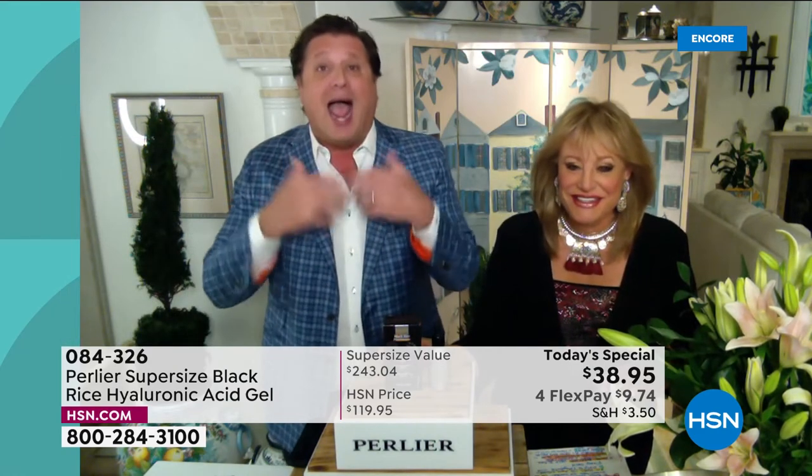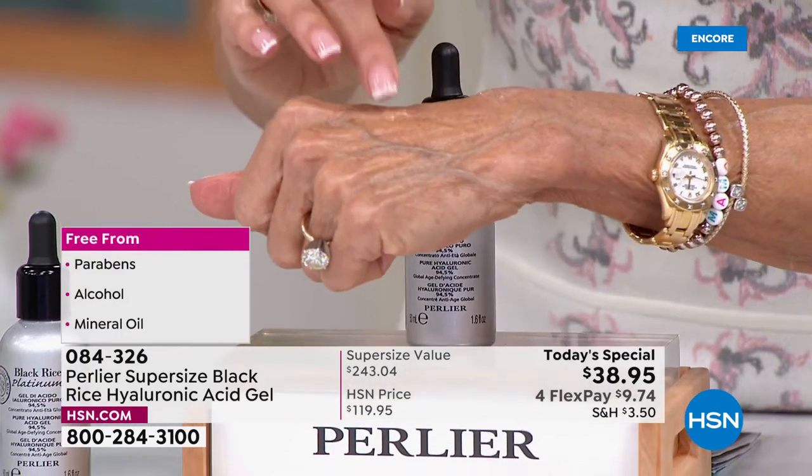And then if you have extremely dry skin, put on your moisturizer. If you want to mix this with your serum, go right ahead. It is meant to go on your skin. I forgot about the filling spheres that are naturally in here that plump the look of skin temporarily as you put this on. So you've got all these great benefits.